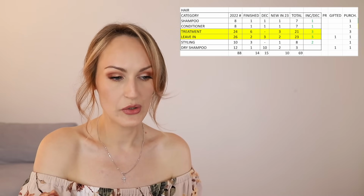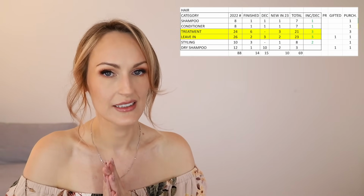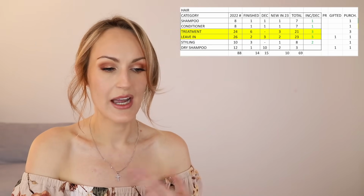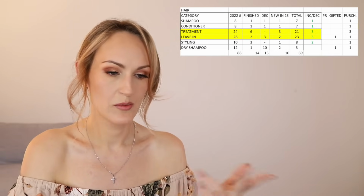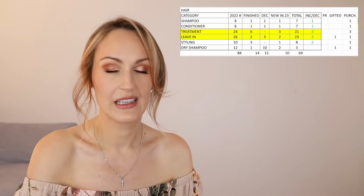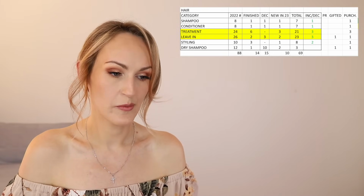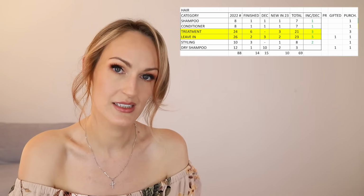And for dry shampoo, I started the year with 12, I finished 1, I decluttered 10. Yeah, I actually left them at home in Melbourne because I was worried about traveling with too many. I had 2 new ones come into my life this year. I purchased 1, 1 came in a gift bag for an event that I went to, and it leaves me with 3. So my total numbers for hair, I started the year with 88 products. I used up 14. I decluttered 15. I had 10 new ones come in. It leaves me with 69 products.